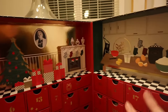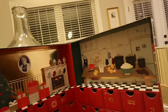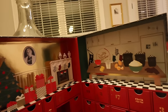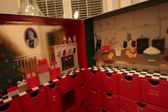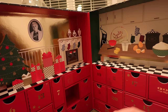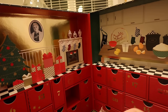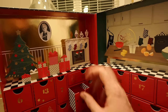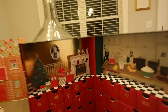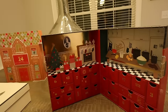Oh, thank you so much for sending this. This is so cool. Number one is right here. And it looks like some truffle of some kind. We are going to try this. I might save that. Wait, we have a nativity to open too.